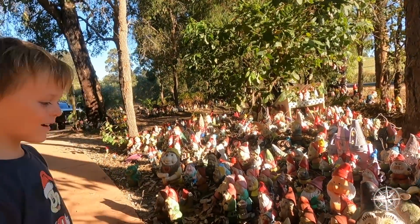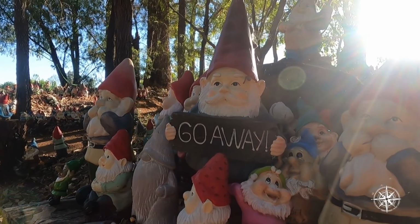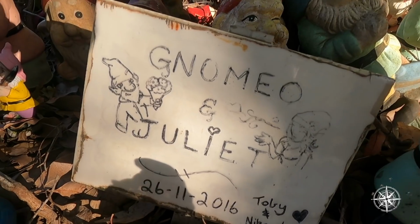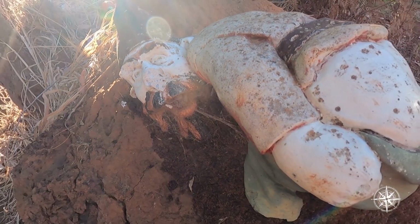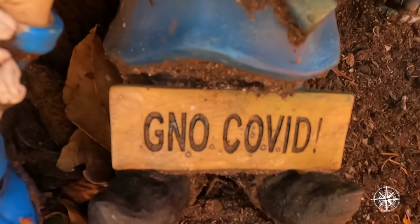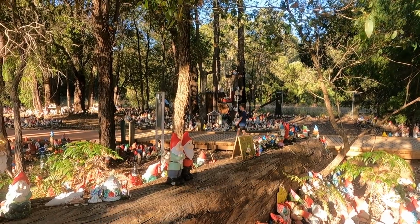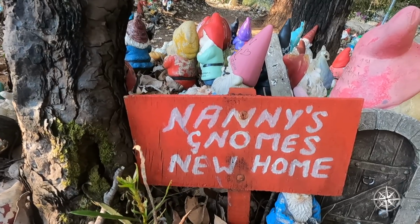Is that the biggest gnome you've ever seen? Look, there is some really good adult humour amongst these gnomes. I just wish we had a gnome to give. Next time we will bring a gnome.